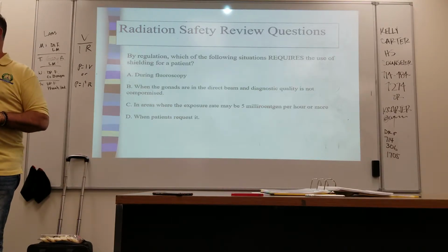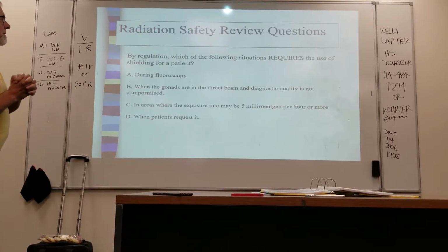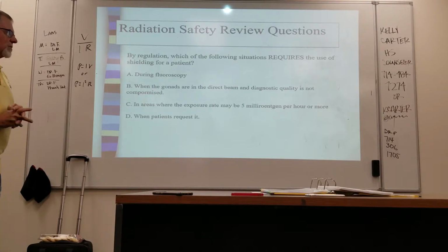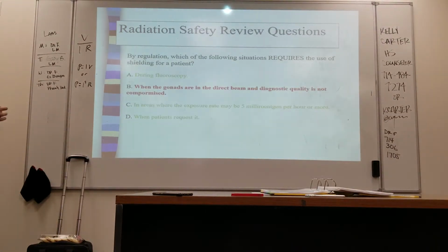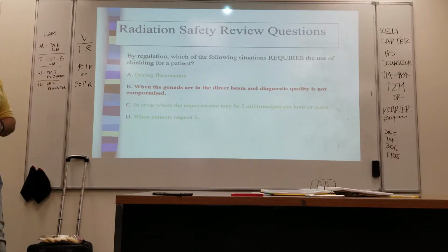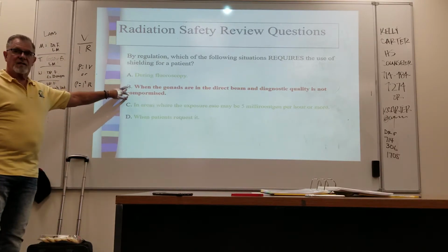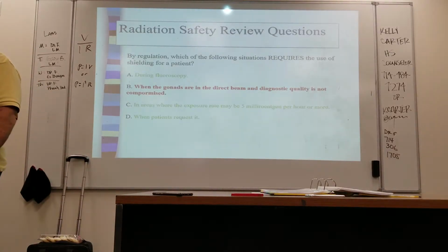Okay. By regulation, which of the following situations requires the use of shielding for a patient? Well, you all know that one. When the gonads are in the direct beam and diagnostic quality is not compromised. Misspelling, sorry. Like I said, they're talking about this. This may go away. I wish I knew what the thinking was behind it.